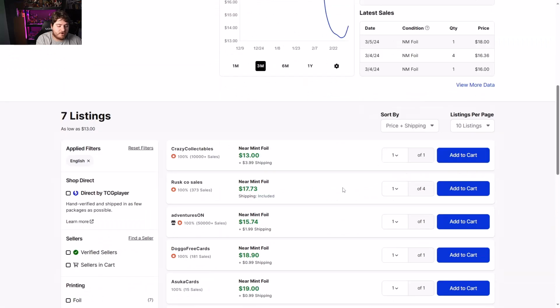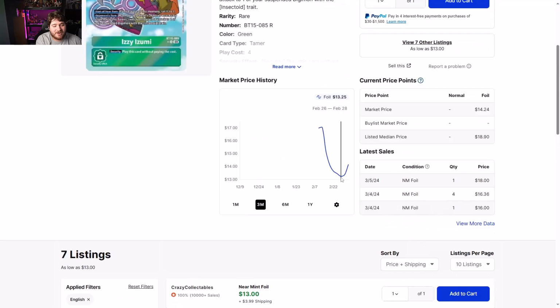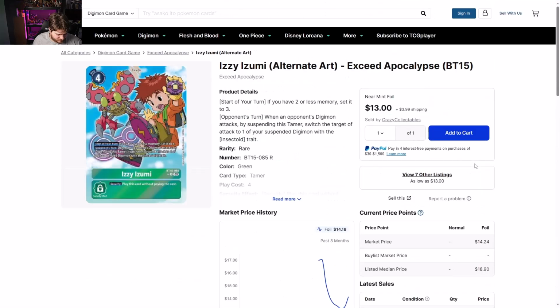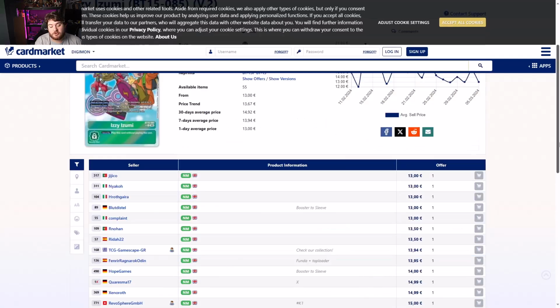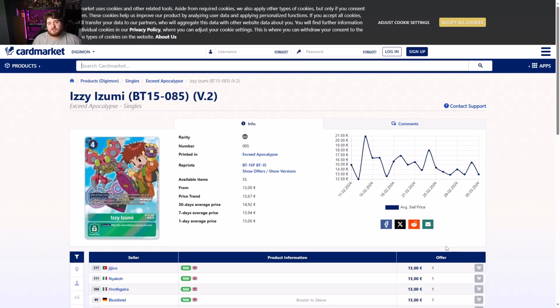Izzy's on buyout, crazy shenanigans as well. There's only 7 listings and not many multi-copies. This is probably the only one that you can grab for a 4-of playset from one seller, and that's at $17.73. So it's selling closer to the 18 range, which is kind of scary. Europe side looking like 13s to 15s, which is not bad. There's only like a $2 difference here between our markets, which is kind of acceptable.